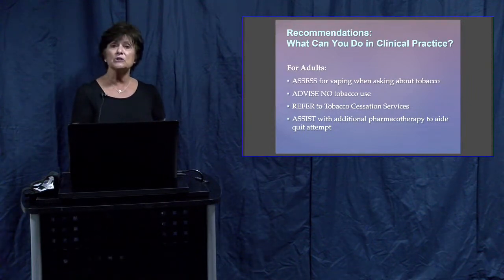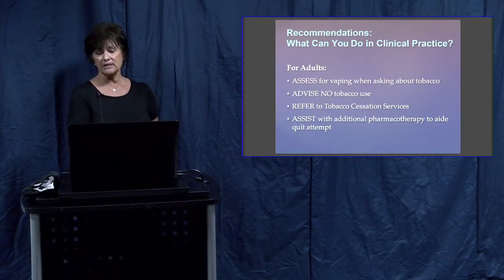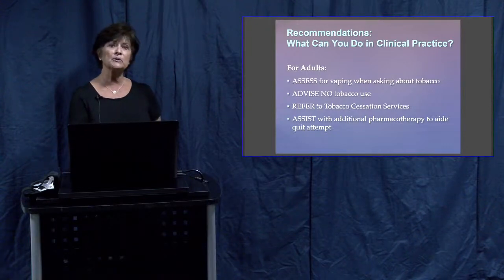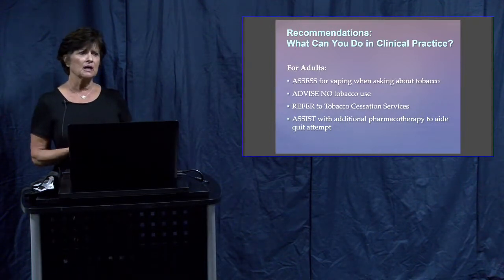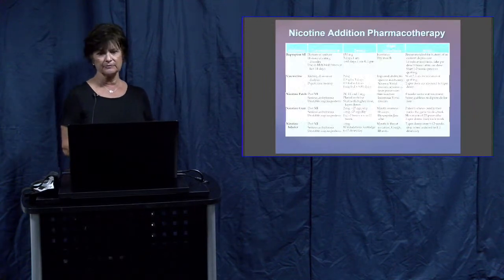The other thing you can do is contact them through the Alabama State Department of Health, and they have brochures that are helpful for people to help quit smoking, and they also have cards with the number and what their services are that you can give to patients. I've recently gotten some of those. It takes a little while, but you can get those, and that's helpful.